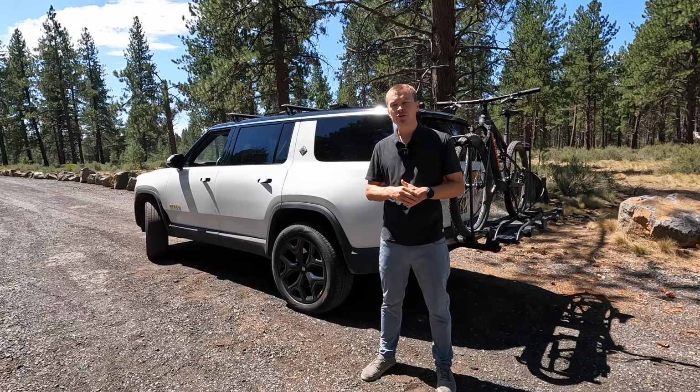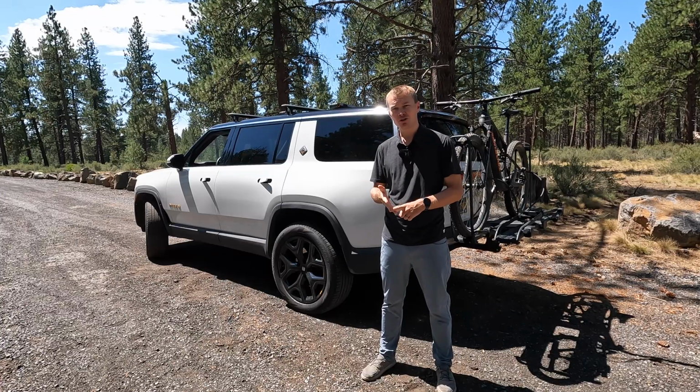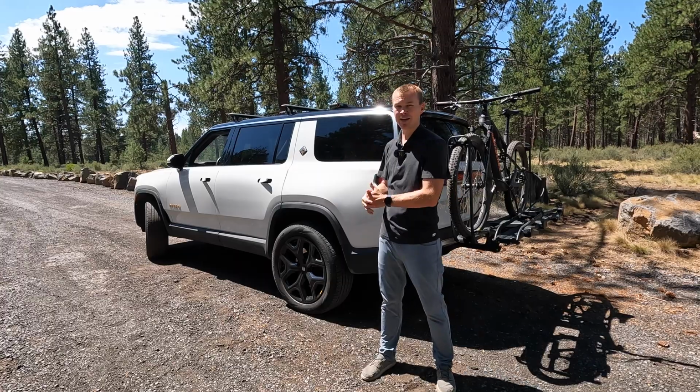If you're looking for one vehicle that can replace your family SUV, your rock crawler, and your sports car, the Rivian has you covered.